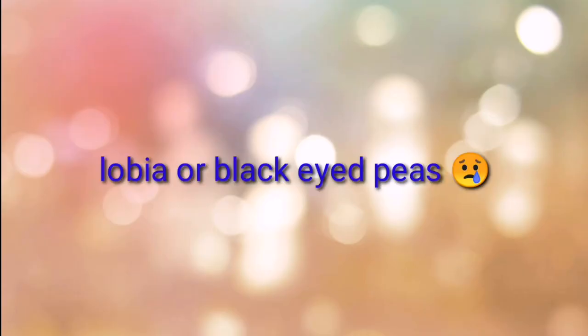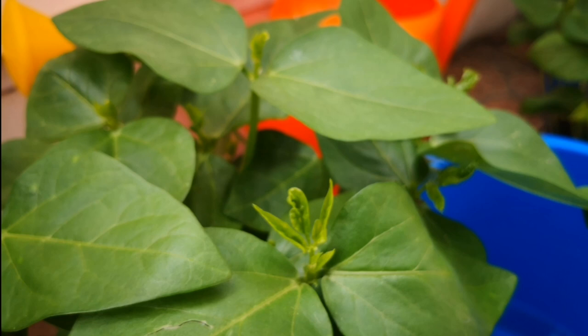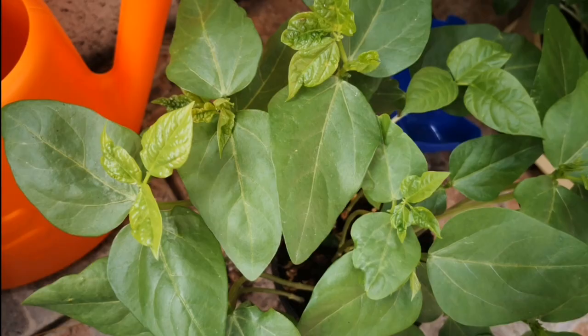I planted my lobia seeds really late, so I was not expecting much. They got a few flowers, but no fruit. This will also be considered a failed experiment. So next year I will try it again with better timing.